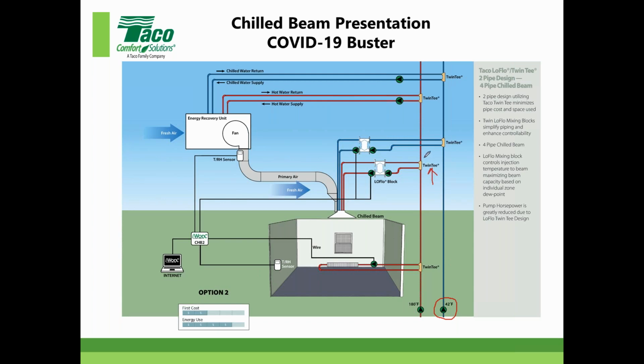And this is the secondary loop. This is the bridge here. There's a bridge here, and then there's a bridge right in here. So here's our secondary loop powered by this pump, and here's the third loop or tertiary loop powered by this pump. That allows us to carefully control the supply water temperature to the chill beam.